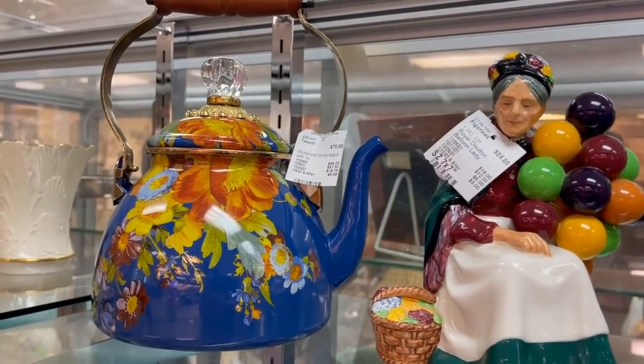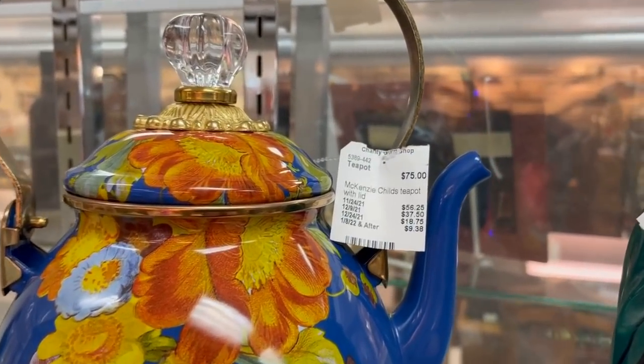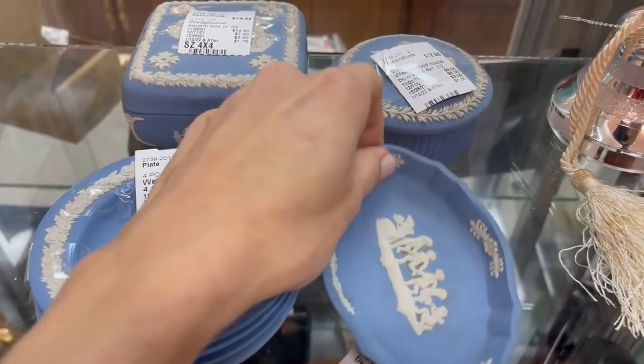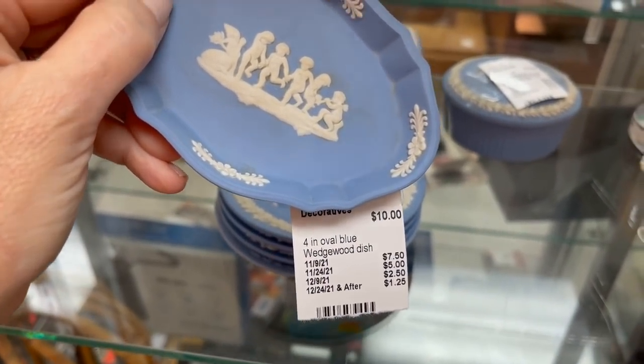This is a Mackenzie Childs. Oh, I love the Royal Doulton balloon lady. And Mackenzie Childs is actually quite expensive. So $75 for a fabulous teapot is a deal. The Wedgwood Jasperware is classic in the Wedgwood blue for $10. Where can you find a gift like that?